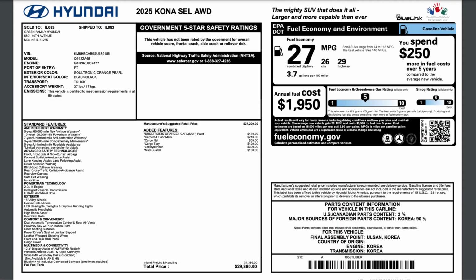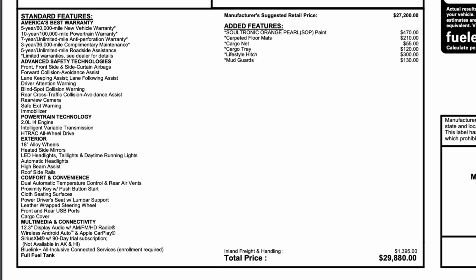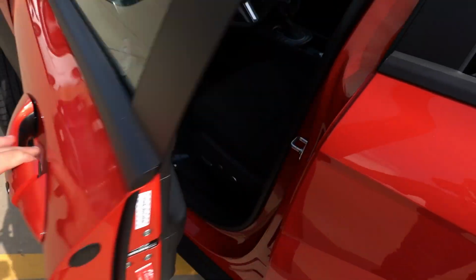So take a look at the window sticker. The SEL includes very nice standard as well as additional equipment from that base SE model. Every Kona comes very well equipped, but the SEL is going to add things like the 18-inch alloy wheels, the heated side mirrors, roof rails, tinted rear glass, power driver seat, as well as the dual zone automatic climate control. This one does have that extra cost paint color and some of the additional accessories which I mentioned, which bring the total MSRP including destination to $29,880.